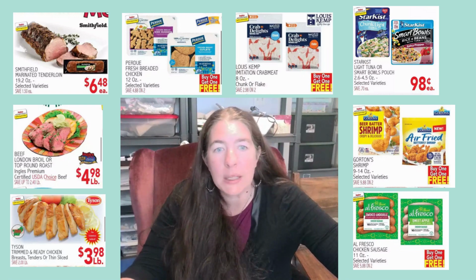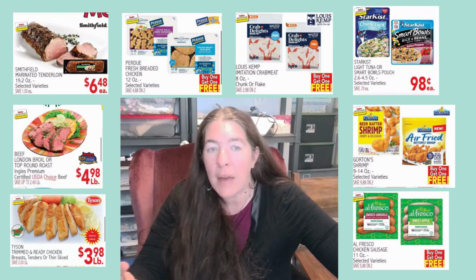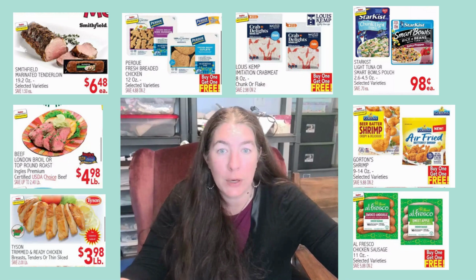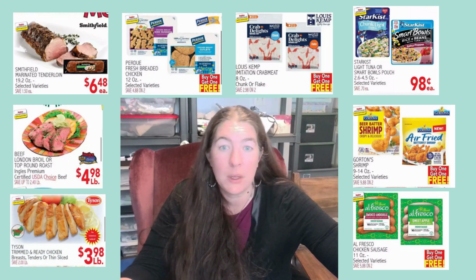And the last one is these Al Fresco sausages. They only have 2 flavors. It's the smoked andouille or the sweet apple. I've had both of them, and honestly, it's really good for a chicken sausage. It's kind of something new. These are buy one, get one free. They typically are $5.88, but this week you can get them for $2.94 a piece.